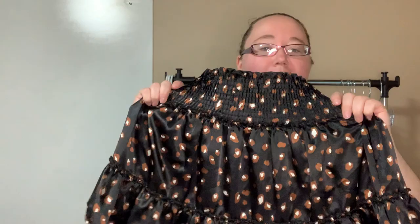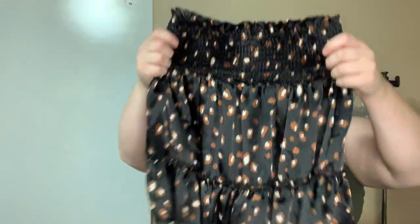Maybe this is a skirt. I'll have to look into that, but it's a super great piece. Then this one, I more liked how it looked. It's a Maurice's size 2.